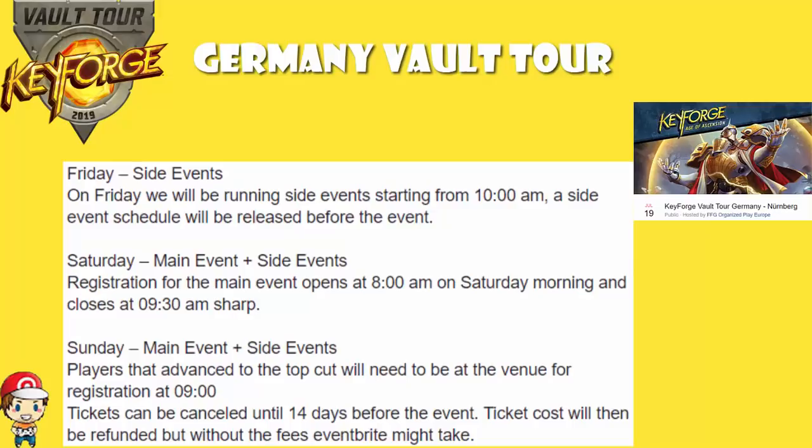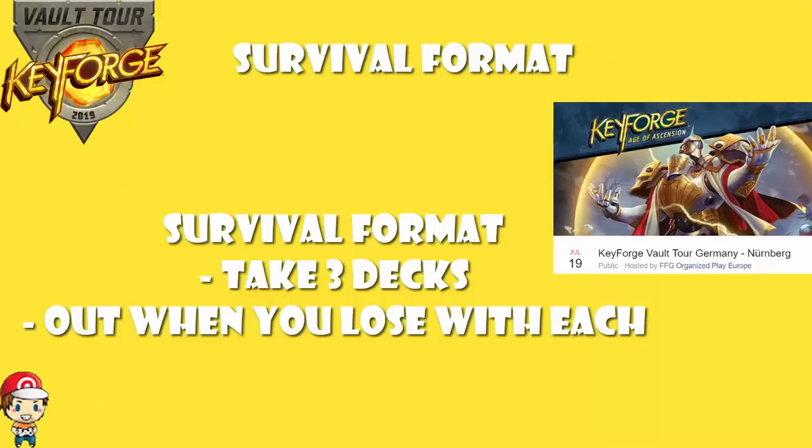Now, the format for this one is very interesting. It is the survival format, which some of you may well remember was the format that was used in Schaumburg, Illinois. And in this tournament, you take your 3 best decks. You can enter this tournament with 1 deck and win the whole thing with exactly 1 deck. That's a little bit awkward.